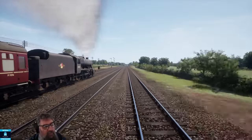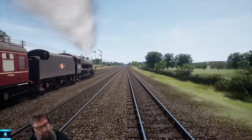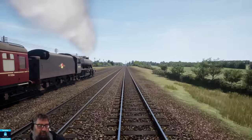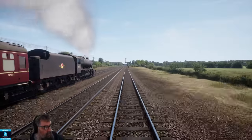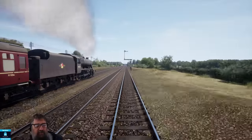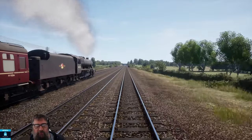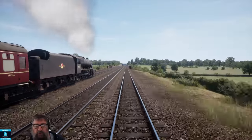For the people who just joined the stream, I'm just test running a scenario that I've built that's going to go up on Creator's Club soon. The whole premise is driving an empty cars relief train from Liverpool to Crewe, and up until now there's been a bunch of stuff in front of us, but there shouldn't be anything now. We've just got a clear run to Crewe at about 50-odd miles an hour, which is about the top speed for an 8F.